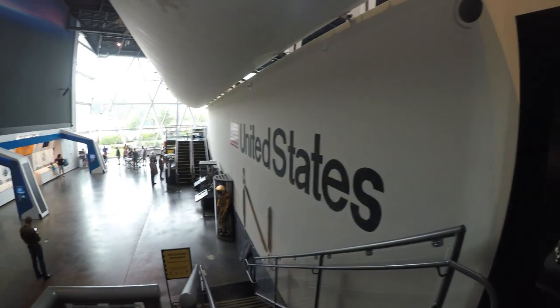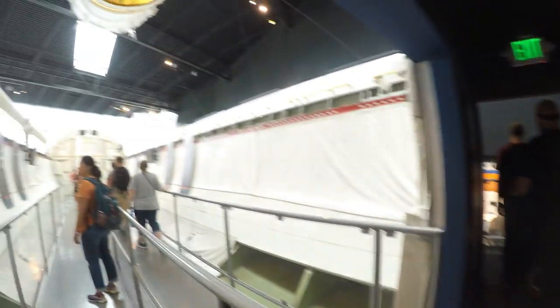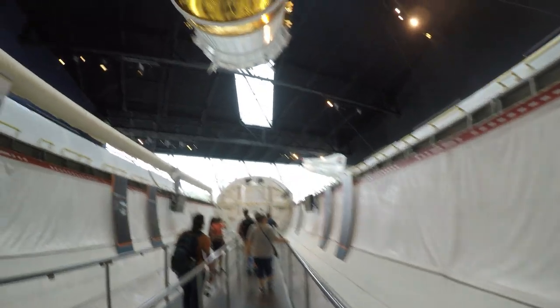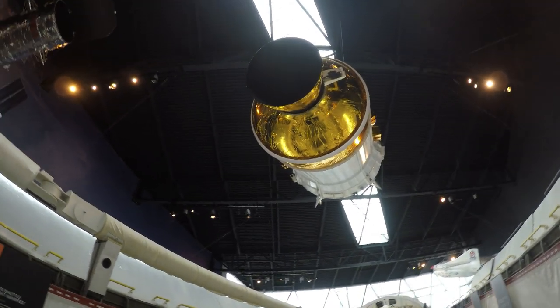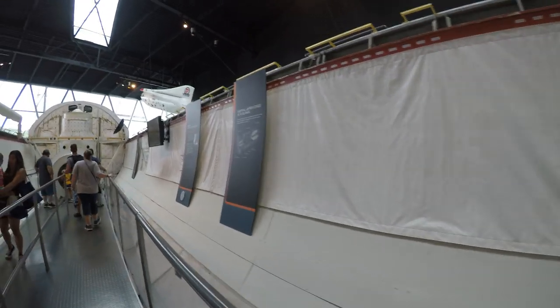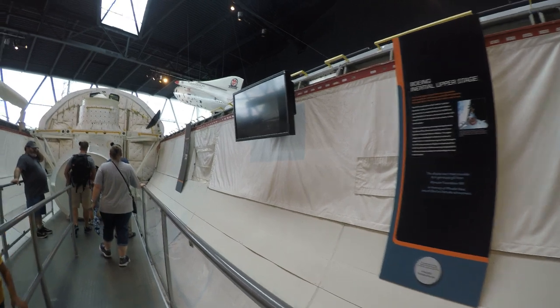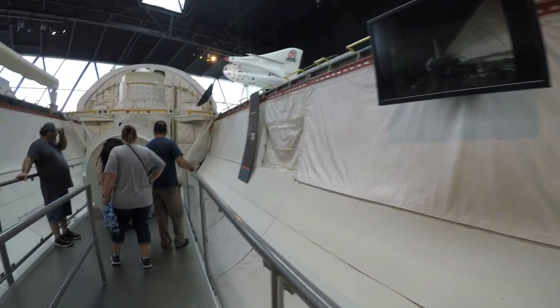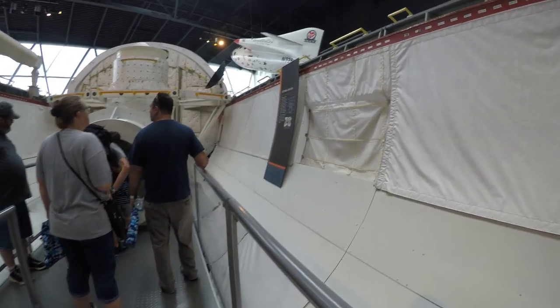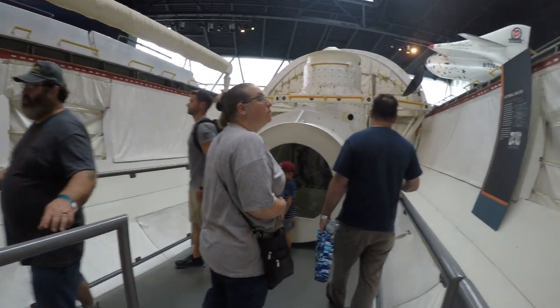So this is actually across the street where the airplanes and stuff were that you were able to walk around. This is Discovery, or one of them. This is the spaceship, and you can walk around in the payload area and stuff, and see how big the spacecraft is. It's pretty huge. It's kind of cool to walk around and look at this whole thing. And if I really wanted to spend a lot of time, I could have really messed around over here at this thing for a long time.